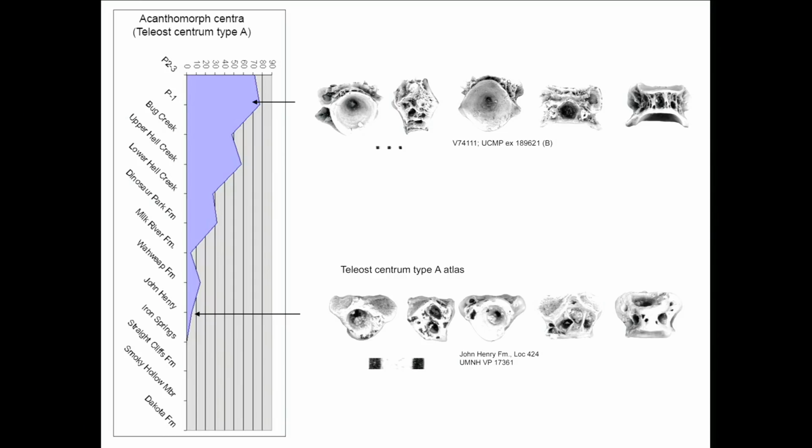One of the types of centra that we saw has a very distinctive pattern of articulation with the skull that's found in the derived teleosts, the things like the perch and other derived groups. And we could recognize these vertebrae and look at their abundance over time. They first appear very low down in the late Cretaceous, and in successive assemblages become more common to where they're in the early Paleocene localities, typically 60 to 70% of the teleost centra that are present are a member of this group. So a clear change that relates to modern assemblages in terms of a derived fish becoming increasingly more abundant throughout the record.